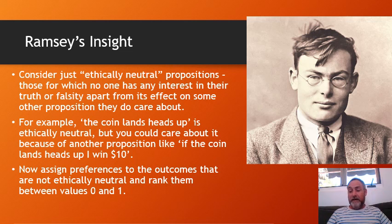If I'm flipping a coin and I'm not actually betting on it or flipping it for anything, I could care less whether it's heads or tails, right? But the reason we do flip coins is because we'll then attach another proposition to it that's not ethically neutral. Okay, heads, we eat tacos. Tails, we eat Thai food, and maybe I'm hoping we'll eat tacos. Or, if the coin lands heads up, I win $10. So this relationship between ethically neutral propositions and ethically not neutral propositions, he's going to use that later. So just get that in your head.